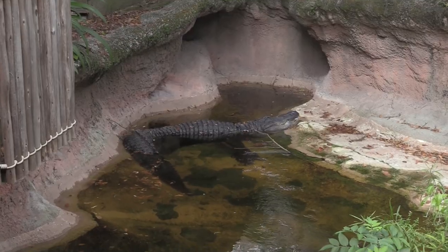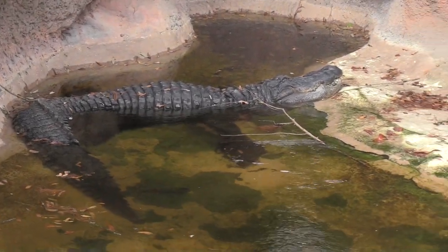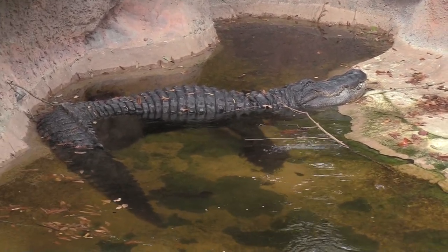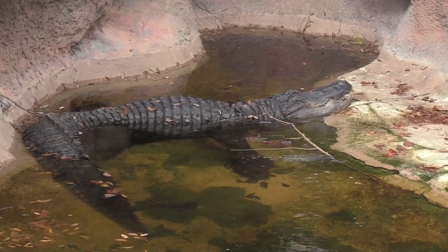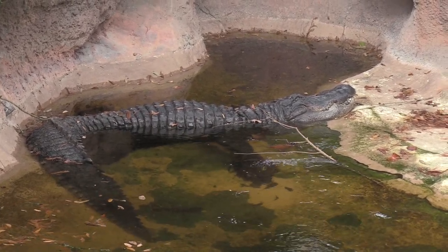Look at that, I found the alligator. He's right over here. Evidently he has access to go over in this area also. There's a big alligator. Got these guys all over the state of Florida, and definitely here in the swamps of Louisiana.